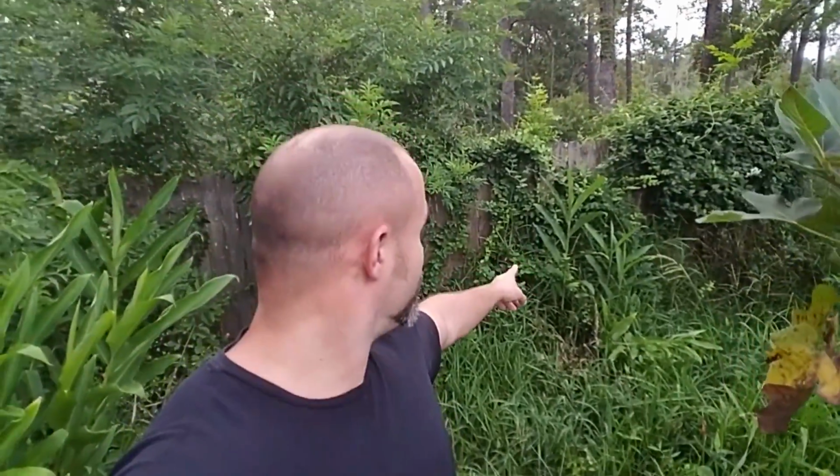So I've got a cool little permaculture story for you guys. See this ginger here? It's doing great. It's taller than I am, right? I did not plant this ginger here. I planted ginger right over here. Can you see those 2 or 3 little stalks of ginger that aren't doing so well? I planted it there. It transplanted itself right here.